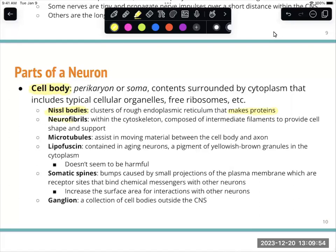We have neurofibrils. These are intermediate filaments. There's microtubules, lipofuscin. These are found in older neurons. Kind of granules. We don't really know what it does, but it doesn't seem to be very harmful to those neurons anyways. There's somatic spines, or these little projections where we have these receptor sites that bind different chemical messengers.